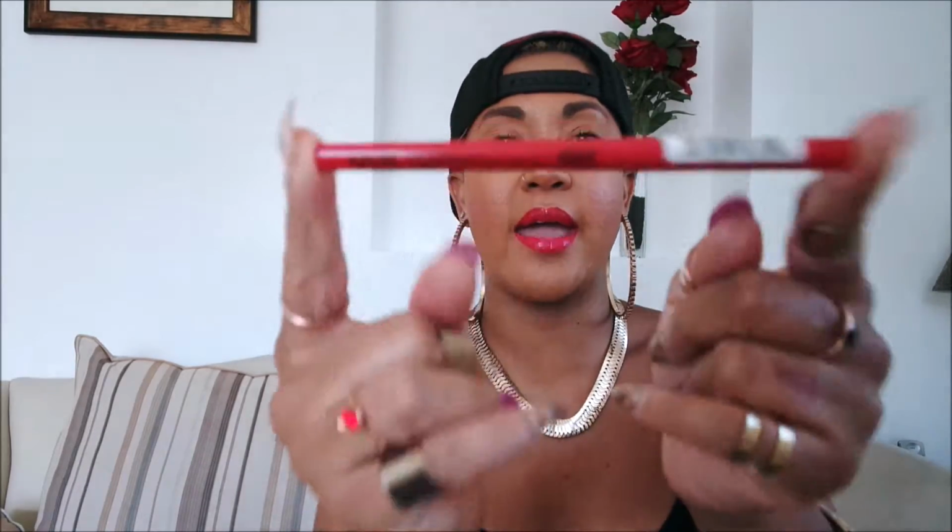So we will start off with the retractable lip liners. I have a few other colors. I just recently tried this one, which is in the shade Ruby, and this is it. I don't know if you can see it, but this is the retractable lip liner in Ruby. I would definitely do some color swatches for you all. And this is what it looks like.